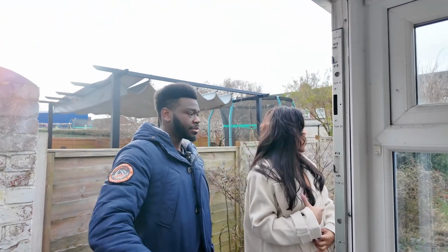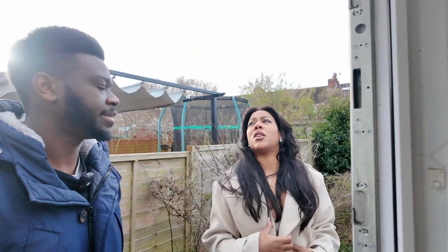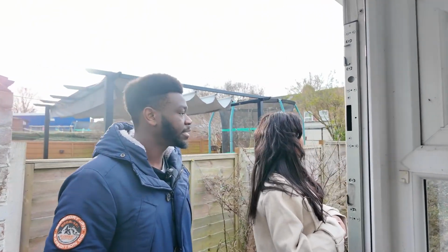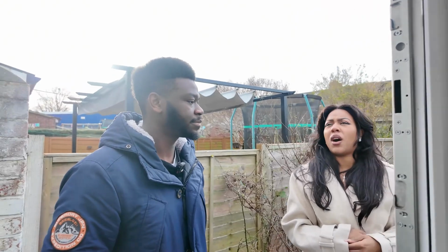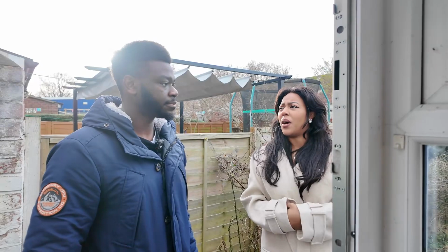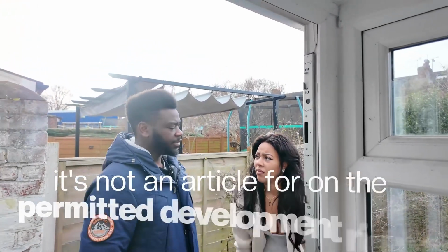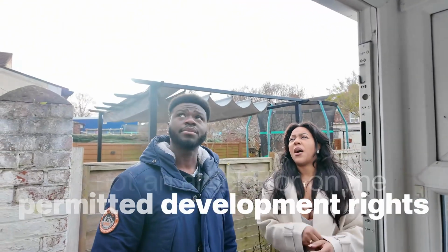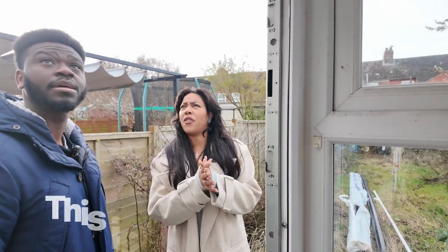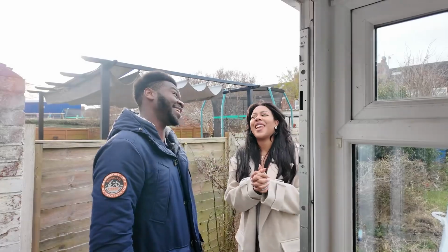Because you've got access to the garden, and the garden is longer than the height of the building, you're in a position where they can escape. So you'd pass. And it doesn't even need planning, I don't think. We'll double check with Diego, but it doesn't need planning per se. It's not an Article 4 under permitted development rights. You can do that. You might have to submit drawings if you are going to make it structural. So this is your fifth bedroom. Did I just make you an extra £500 a month? I guess so.